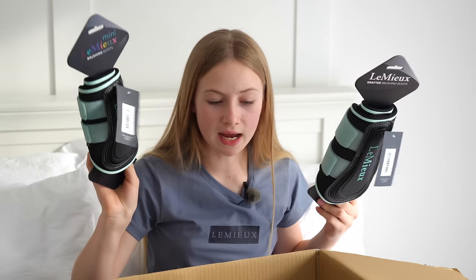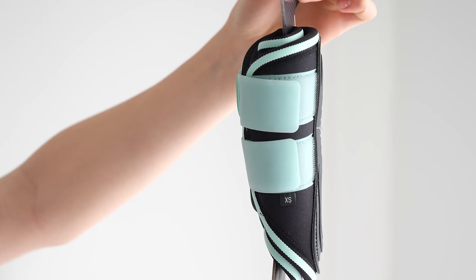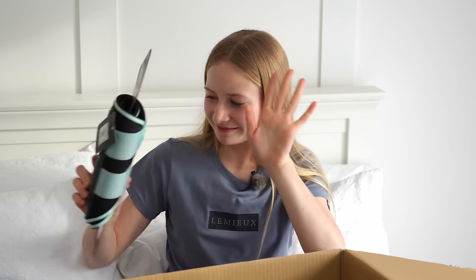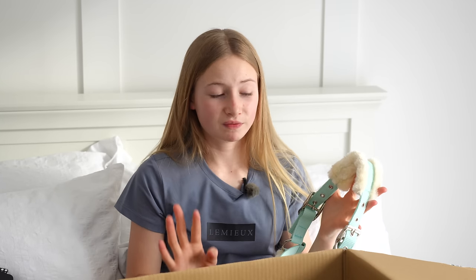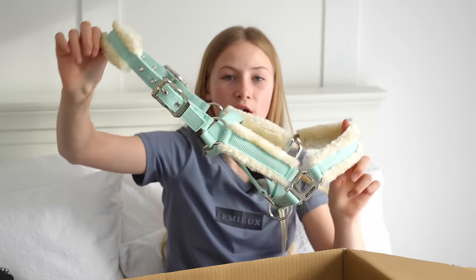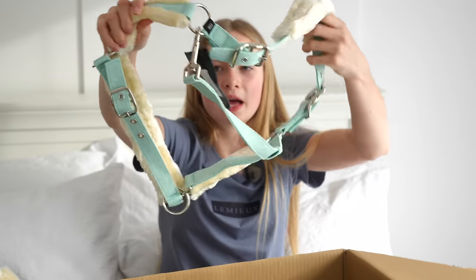Oh, so this is the mini. And then I think they do popcorn size as well. So the small. They've got all the mint and the little logo there. And then they've got... You guys know I'm obsessed with fluffy head collars. And this is in the size... I think this is popcorn size. So this is what popcorn would wear. This is a Panda size head collar.